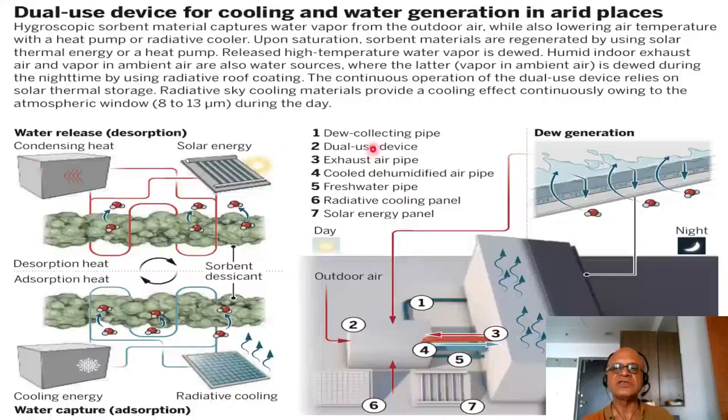So here are the processes. Dew collecting pipe, one dual use device is here. Exhaust air pipe is here, so this is your cooler. Cooled air dehumidified air pipe coming out here, 4, and freshwater pipe, which is gathering the water that's harvested in this process. Radiative cooling panel, and of course solar energy panel, 7 here. So dew generation happens here, which is part of this system, but it's operating at night to use the natural cooling process that happens when sun is gone down.